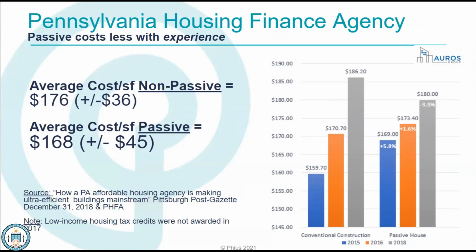So it's kind of trading from maybe interior finishes, I think, is something I hear anecdotally a lot of, like, okay, we don't have granite countertops, but we've got an ERV and we've got triple pane windows, and people are more comfortable. So that's kind of interesting cost data information as well.